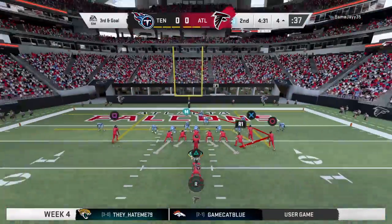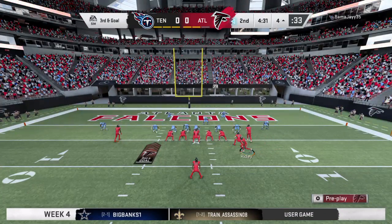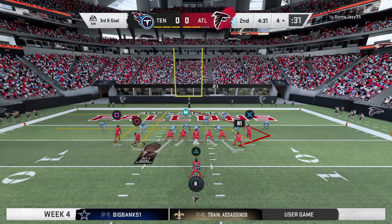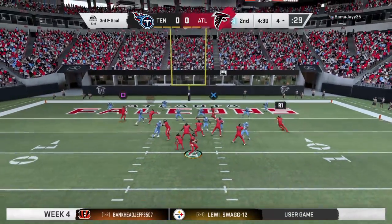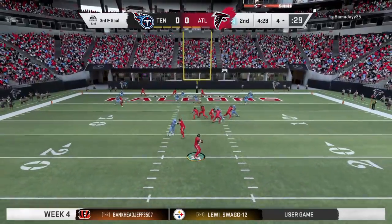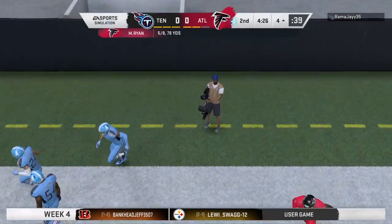Ready, 280. 54 Mike. Gun. 54 Mike. On 3rd and goal, Ryan. Looking end zone, but it's incomplete.